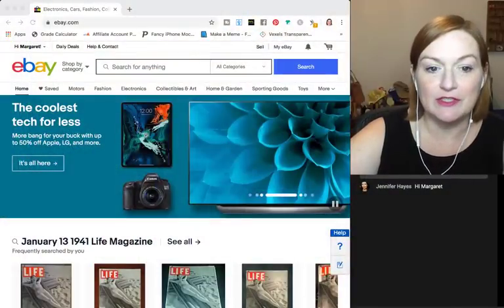So what I'm going to do is I'll show you the items and I'll talk about why I chose to pick it up, and then we will flip over and I've got eBay set up. I didn't research anything because I've learned that some of you guys enjoy seeing exactly how I go about searching for items, what kinds of keywords I type in to find similar things, and how I'm going to price it. So that's what we're going to do.